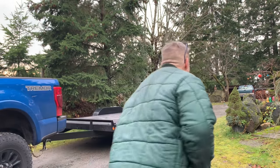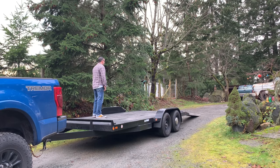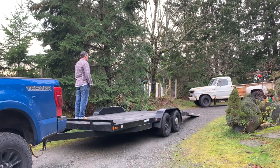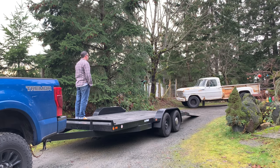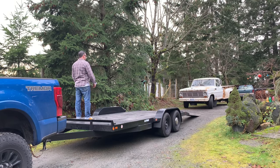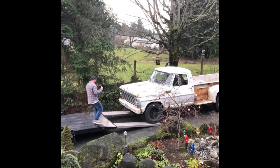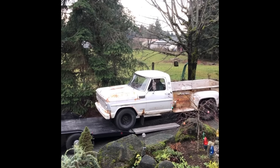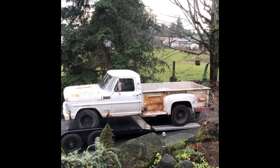Very exciting. Oh man, this is, I'm a little bit speechless and excited and emotional. My wife is filming this from inside the window. She's so excited. She loves this truck.